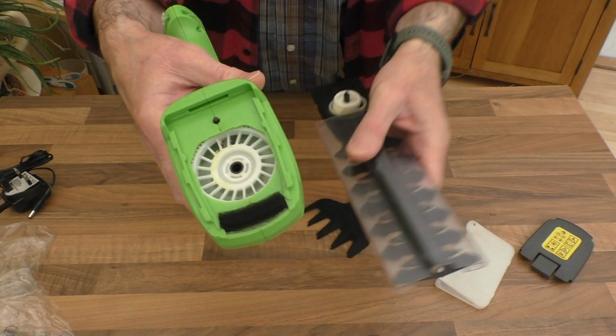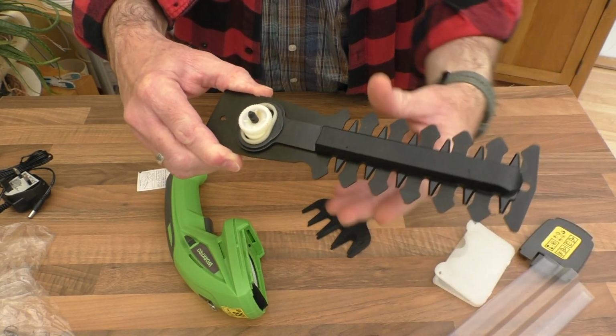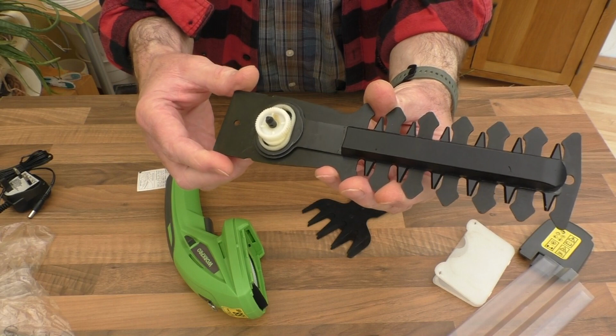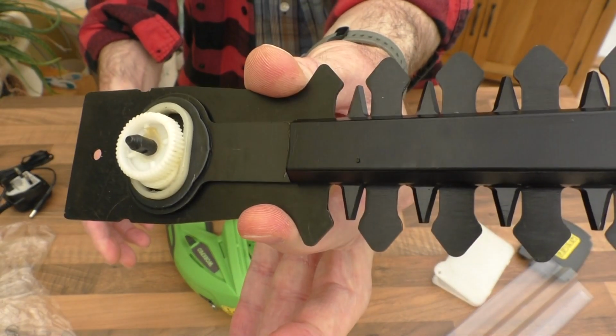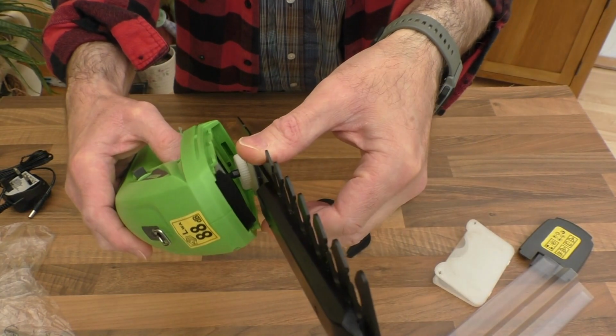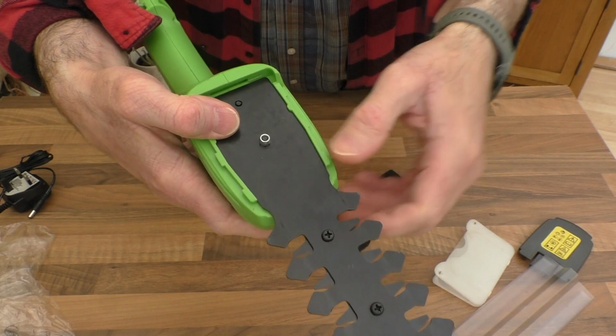As I say, I've fitted this thing before because it slides out of its little safety quite nicely. Let's not hold it like that. Don't think so. Right in. Can we get it in there? So basically slots in like so.